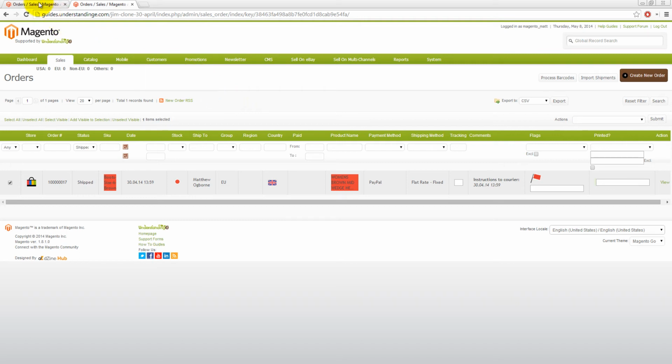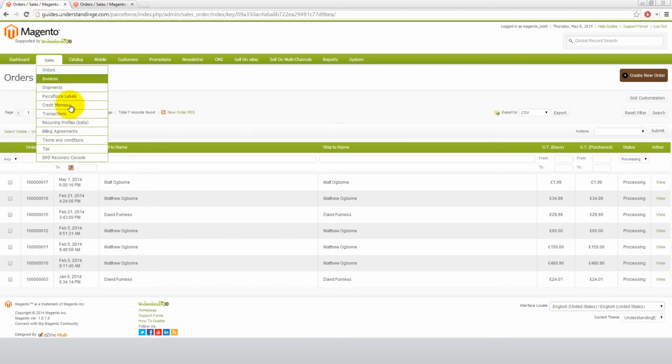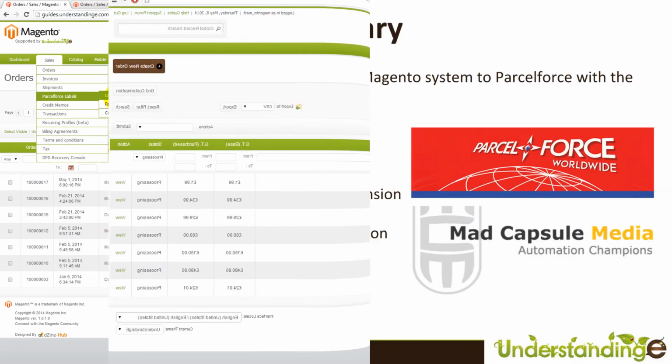So if I jump back to the original system where we've got the ParcelForce extension set up, if we go to Sales, ParcelForce, and then Labels Awaiting Printing, that's where you're going to have all of the shipments which we've just created available. And once we've got the details back from ParcelForce, we can print out all of our labels on our label printer, and then ultimately mark those orders off as being shipped.